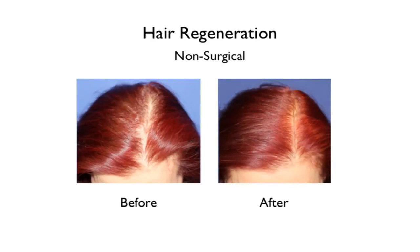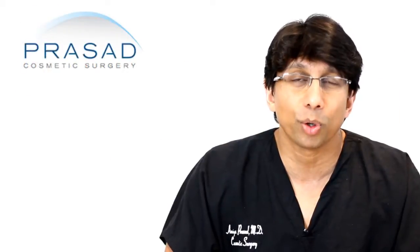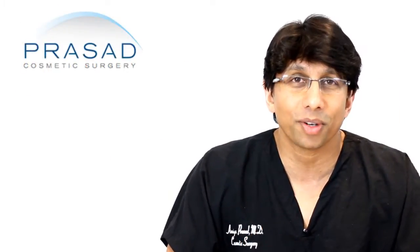Now let's talk about the surgical options, because you want to have a lower hairline. This is one of the most common things that people come to us for in terms of hair restoration.